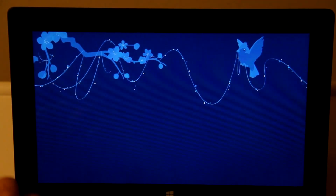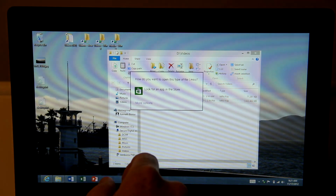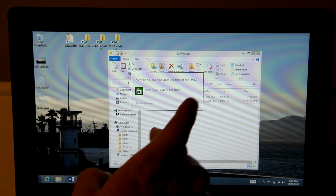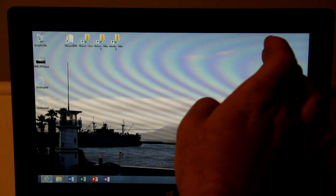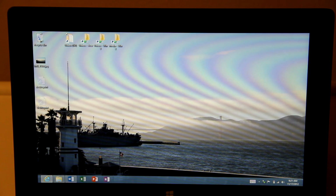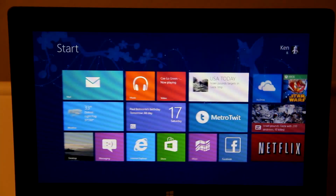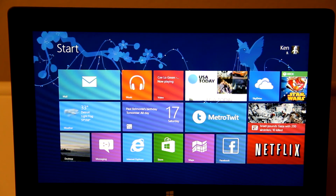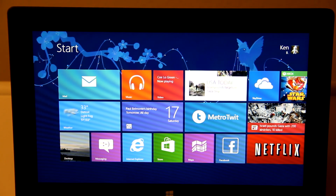Now, what it can't do is MKVs. I have a video here. I'm going to run it. It's going to say, look for an app in the store. Now, some of you like to download your shows and watch them, and that's not going to be available right now. I'm looking forward to an app that can play MKVs, and hopefully that'll come out. There are apps available on the store, but for Windows 8 only, not for the Surface. So hopefully that'll improve soon.